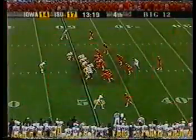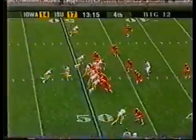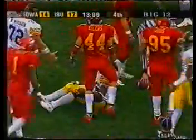Betts slipping around, still gets his feet underneath him. Crosses the 45 down to the 42-yard line. Kevin Durande on the stop. Betts is so hard to tackle. He doesn't need a whole lot of room, Gary. Well, he doesn't need a whole lot of room, and that offensive line is doing a good job for him.